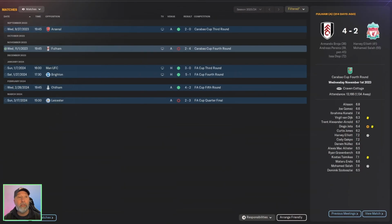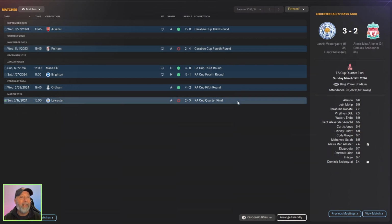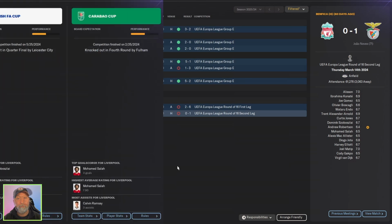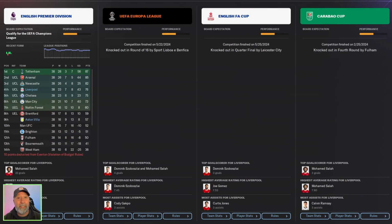Liverpool's domestic cups do run out, unfortunately, against Fulham in the Carabao Cup fourth round 2-4, and then the FA Cup quarters 2-3 against Leicester. And in European competition, unfortunately, you're out in the Europa League round of 16, both doozies, 2-6 to Benfica, and then a 1-0 at home at Anfield to Benfica. So overall, not a fantastic season for Liverpool at all. Fourth place, yeah, you get Champions League next season, but still, you're expected to be in second, knocked out in the round of 16 of the Europa League, knocked out in the quarters of the FA Cup, and the fourth round of the Carabao Cup.